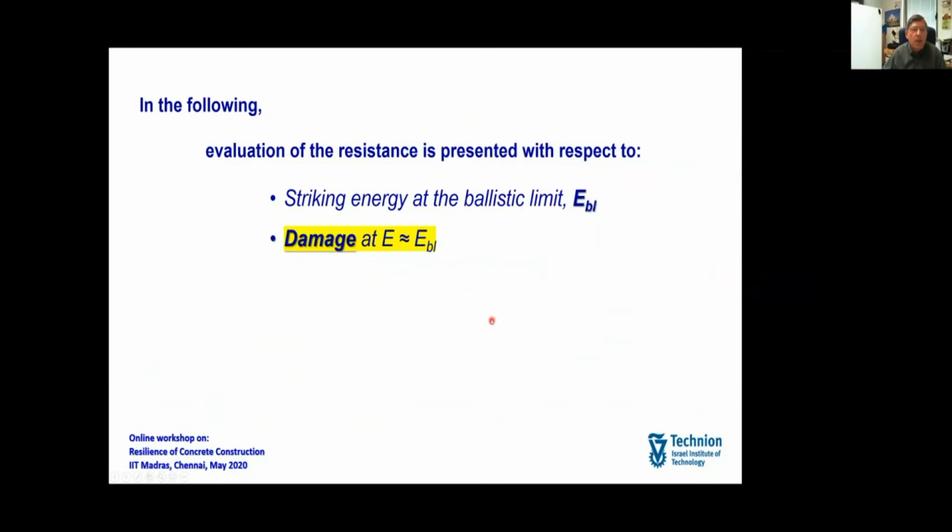So in the following, evaluation of the resistance is presented with respect to the striking energy at the ballistic limit, EBL, and to the damage. Now you have to realize that the damage for a given projectile and a given target can be different depending on the energy of the projectile. Therefore, in the following, I will refer to the damage at the vicinity or at exactly the ballistic limit, at the energy of the projectile, which is almost EBL.